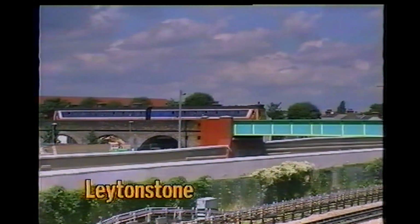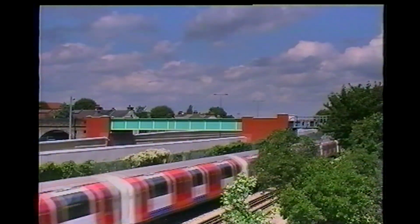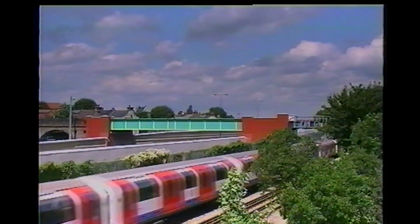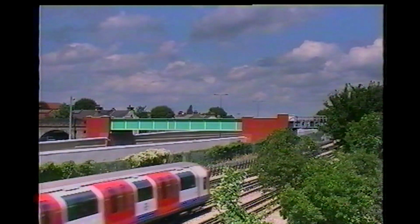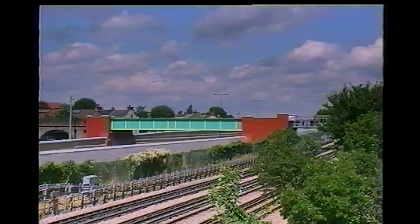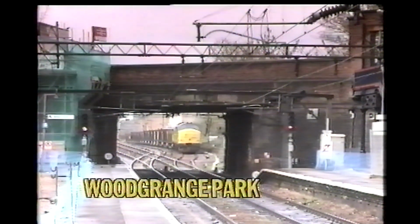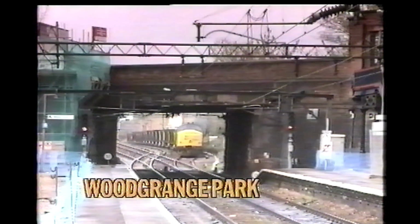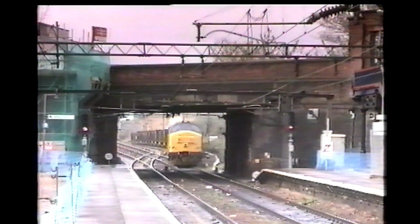As a 117 heads for Barking, a Central Line service formed of 92 stock passes underneath. Here, the Gospel Oak line, which is on the left, is joined by a connection from the Great Eastern Main Line, which in this shot is being used by 37379 on an engineer's train.